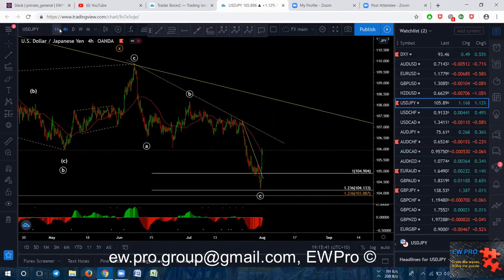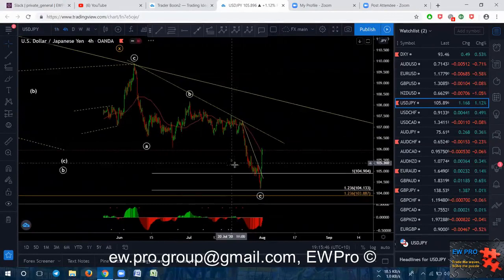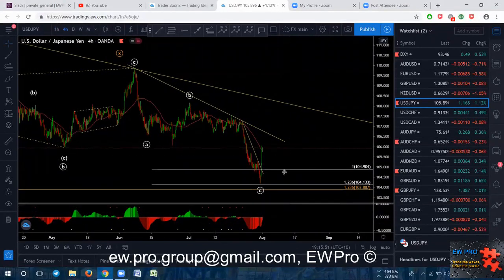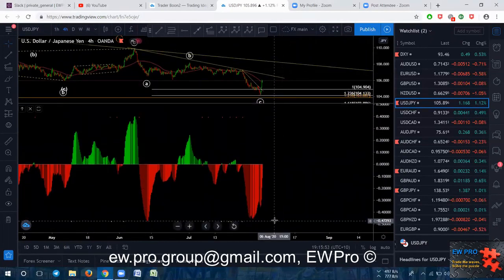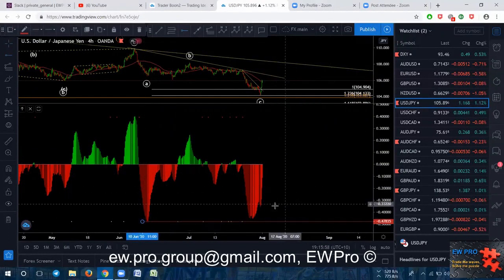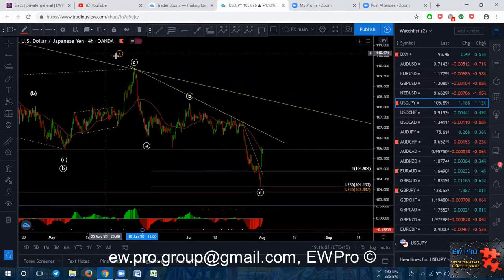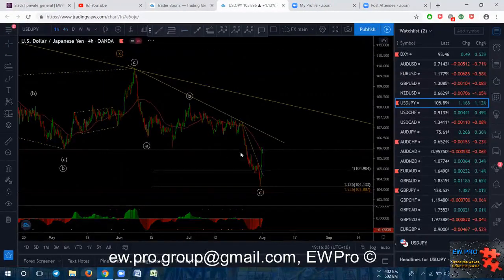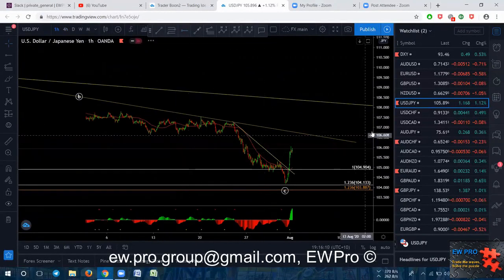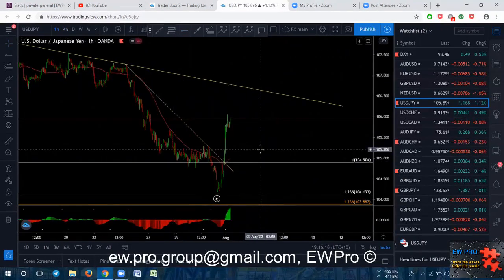Finally hit it. Now on the H1, we do have bullish divergence on the H4. We do have bullish divergence. Probably a little bit hard to see, but we do have that bullish divergence. H1, it's taken off. Really, now you can only wait for the larger correction.